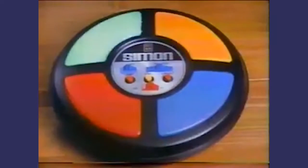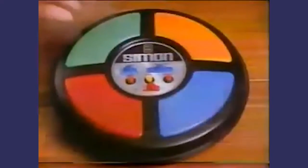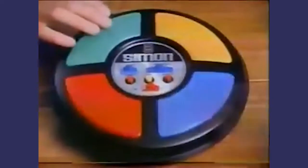Simon sets the pace. You follow right along. Light the lights that Simon lights, or he'll tell you that you're wrong. Simon's a computer. Simon has a brain. You either do what Simon says, or else go down the drain.